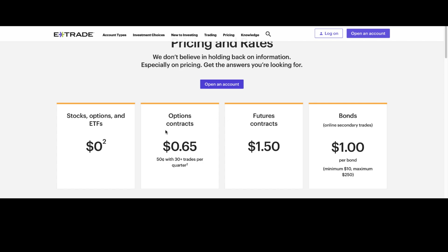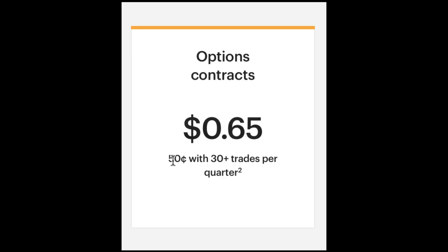So I was looking at some other brokers' commission structure, and I pulled up E-Trade's, and you can see theirs is 65 cents per contract, which matches what my broker is. TD Ameritrade is now 65 cents per contract, but you can see they drop it down to 50 cents a contract with 30 or more trades per quarter. So that's actually really good. They give you a volume discount. Basically, the more you trade, the less your commission is going to be.